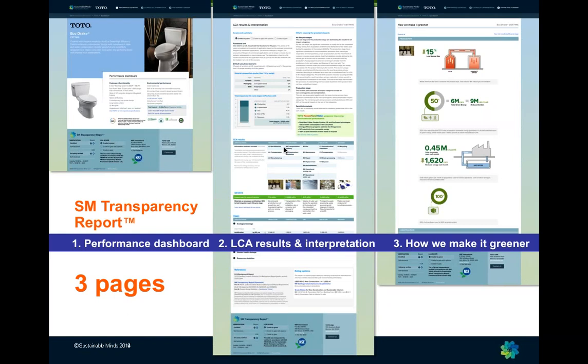So it's all there in 3 neat packages in the cloud with links to lots of places like the manufacturer's website, other certification and ratings websites, other content in the manufacturer's own website that talks even more about their sustainability stories, what they're doing to improve.